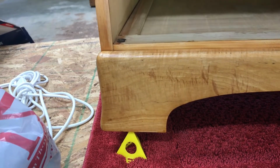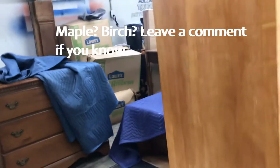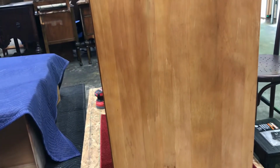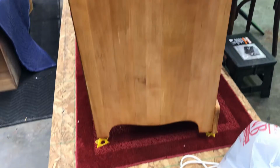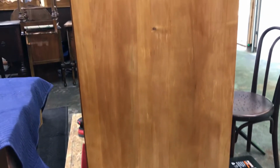I'm not awesome at knowing what kind of wood that is, but I'm going to guess that it's maple. It's really beautiful. It's a little uneven there, but I'm going to sand it down. I think what I'm going to do this time is lay it down on its side. That way I can actually get a better look at my surface while I'm putting the shellac on. So, yeah, let's get started.